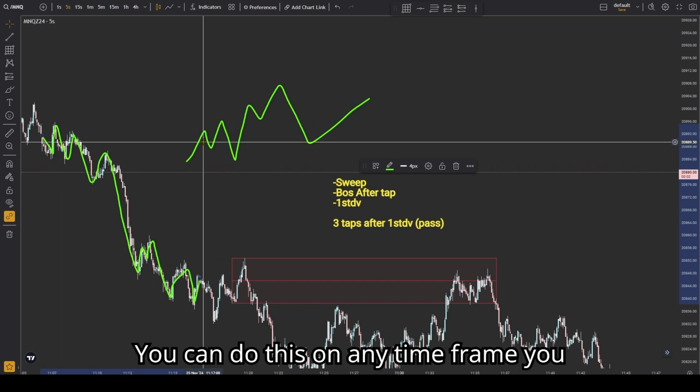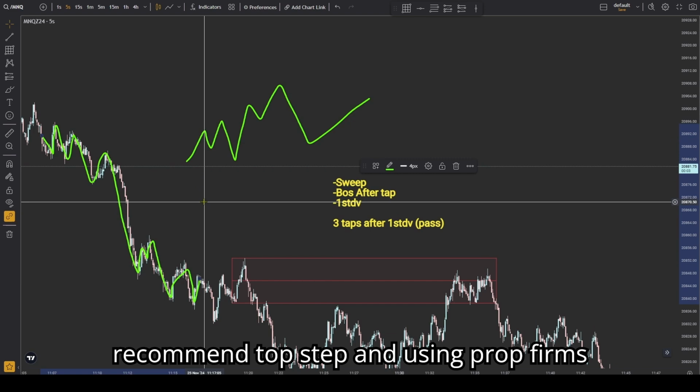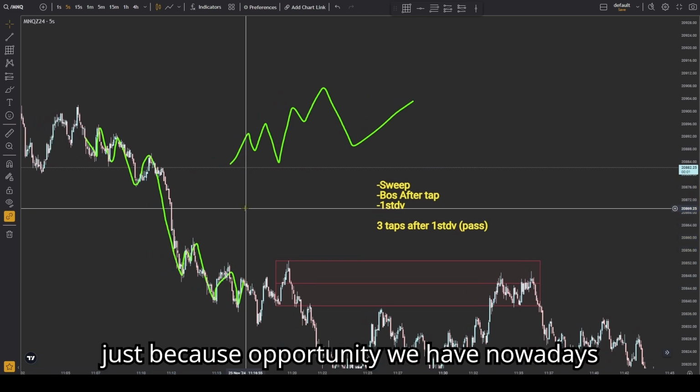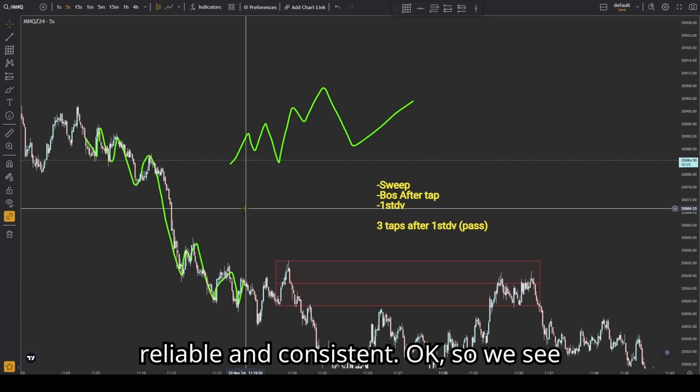You can do this on any time frame you want. The strategy works on any market you want it to work on. I just highly recommend Top Step and using prop firms just because of the opportunity we have nowadays. And futures is the most reliable and consistent.